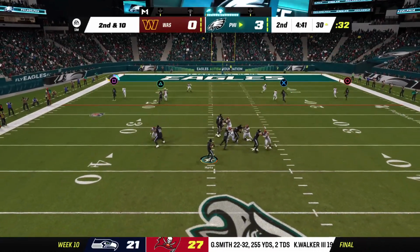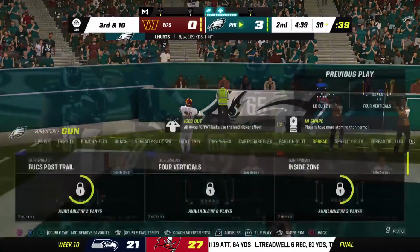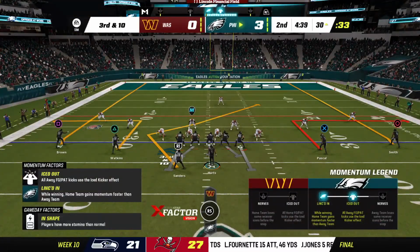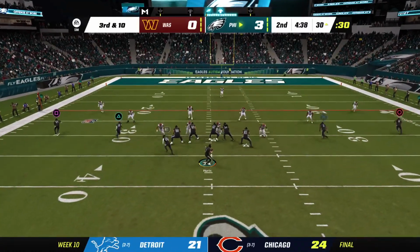Throwing again on 2nd and 10. Hurts. And that will be incomplete. Trying to dial up the long way out there, but it'll be 3rd down. The offense on 3rd down tonight, they've hit 2 for 4 thus far. This is 3rd and 10.